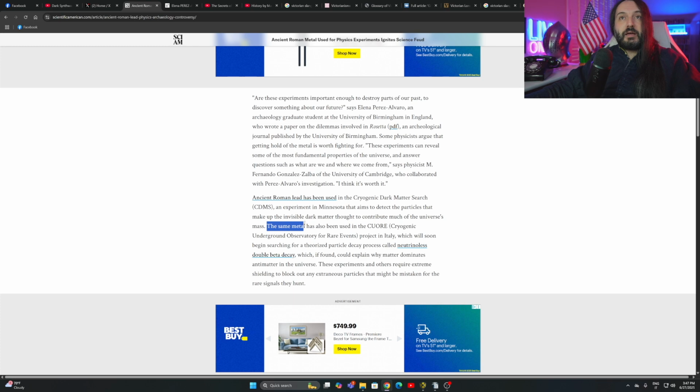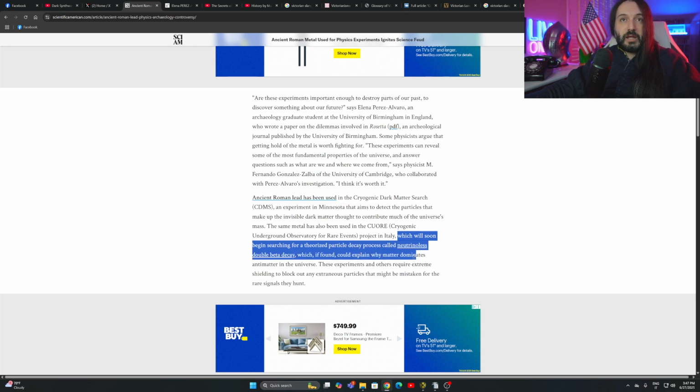The same metal has also been used in the Cuore Cryogenic Underground Observatory for Rare Events project in Italy. Oh my gosh, they called it CUORE. That's what that means, the acronym, which will soon begin searching for a theorized particle decay process called, goodness gracious, neutrinoless double beta decay, which, if found, could explain why matter dominates antimatter in the universe. Yeah, I mean, that sounds great. Use the ingots at this point.